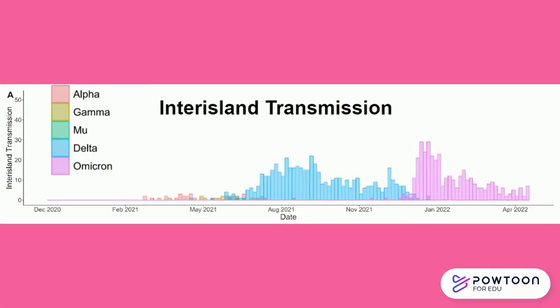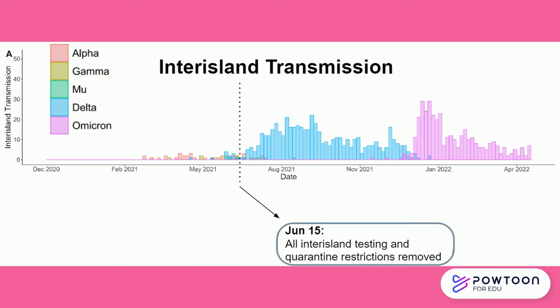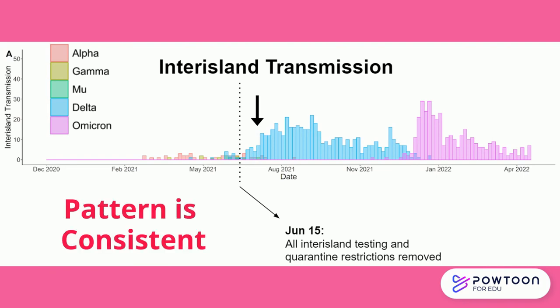Let's now take a look at the inter-island movement. There's a similar pattern as with the imports to the state. Note that all inter-island testing and quarantine restrictions were relaxed on June 15th. And we can see a sharp increase in the amount of inter-island movement. And while we cannot directly test the cause and effect of this type of study, the pattern is consistent. Each time testing requirements are lifted, the data shows a big increase in the movement of the virus.